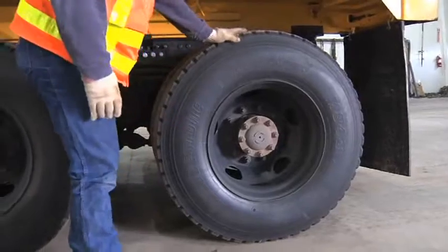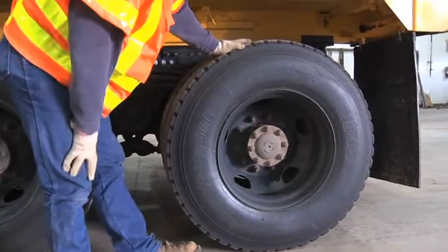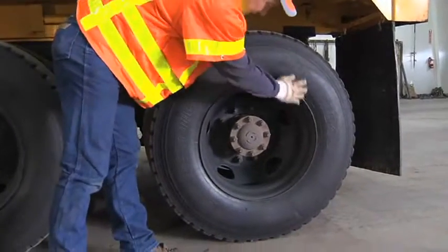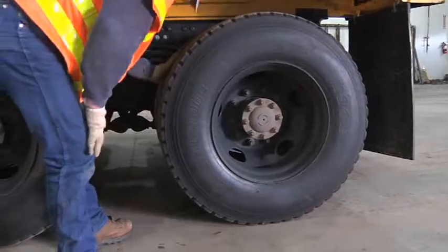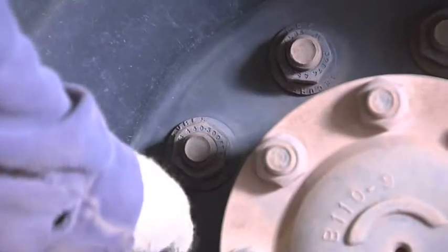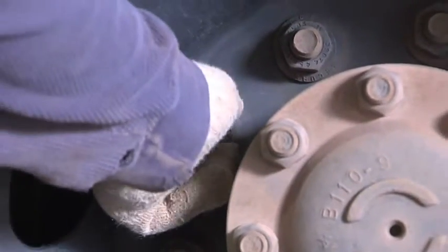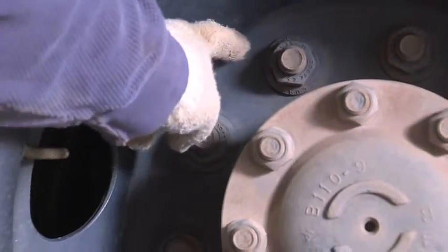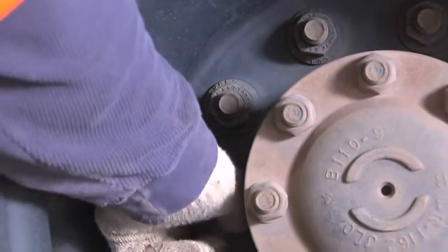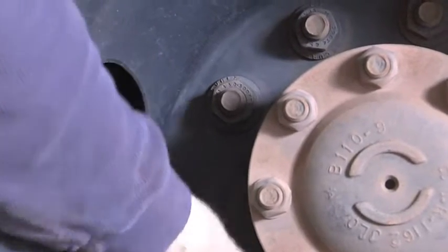Checking the next tire, making sure it has proper tread depth, making sure there's no cuts in the sidewalls, and making sure there's nothing in between the duals. As you're checking to make sure your lug nuts are tight, we're also looking for rust trails. It's little tiny lines that come out from the corners of the lug nuts, showing that they would be loose and need to be retightened again. There are no rust trails on this truck.